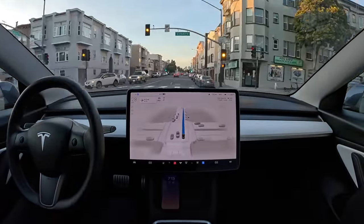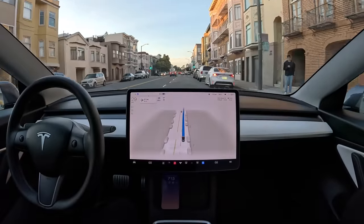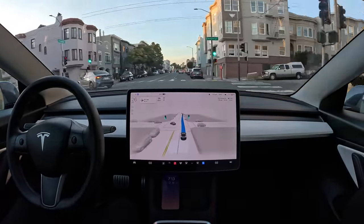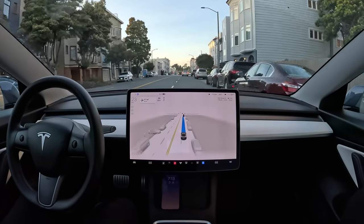Especially since this car goes 0 to 60 in 3 seconds. So this is a little more calm of a driver. Follows the rules a little better. 0 to 60 in 3 seconds. Yeah. Wow.